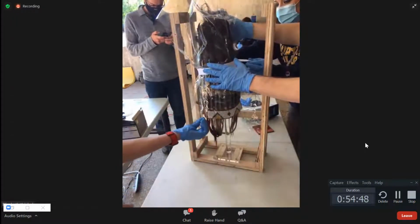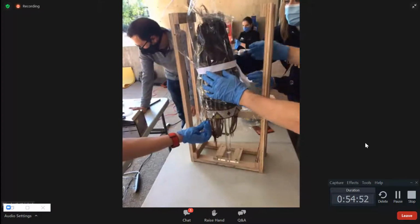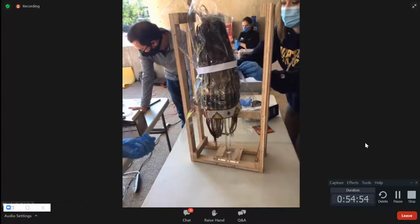Oh, share the screen with the spectral data. Yes, I was confused by that. Oh, that's all right. Someone asked to see the spectrum of horsehair.